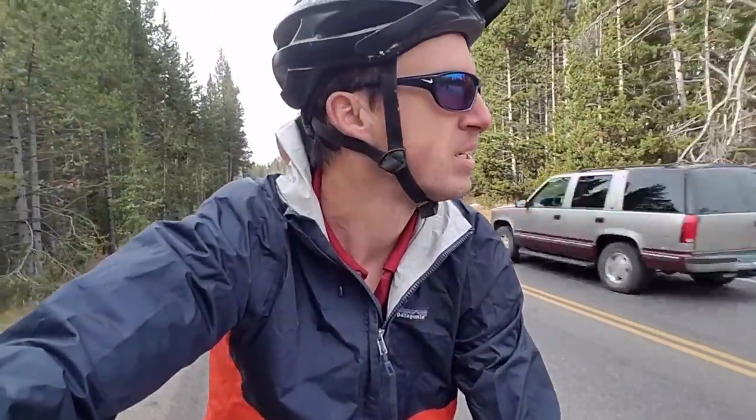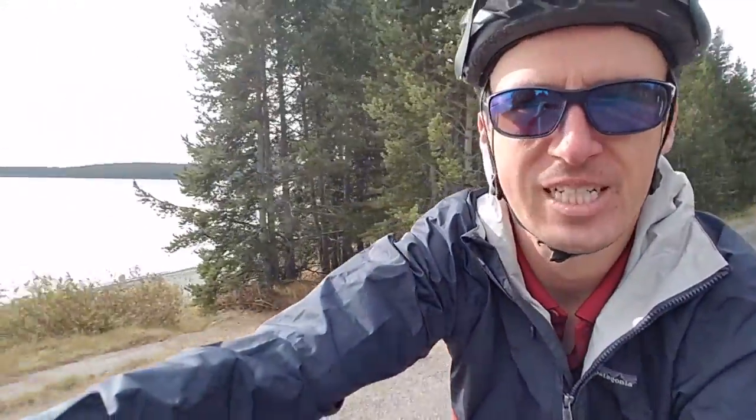All right, and good morning. I'm leaving the Bridge Bay campground now. I've got my rain jacket on, not because it looks like it's gonna rain, but just because it's cold. There's the lake beside me. And my jacket's bright orange in the back, so hopefully that'll help the drivers see me a little bit as well. But today is the longest day of my Yellowstone bike tour, about 45 miles. So it's about 10 o'clock in the morning now, and should be a good day out on the road.